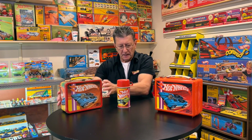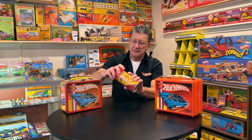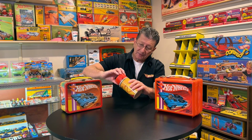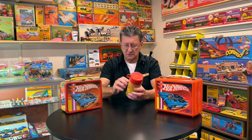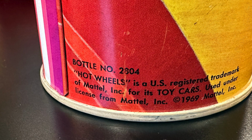So the thermos has the green Twin Mill on it. Got some Hot Wheels track on it. The cup and the cap. This one is complete, but I do need the metal thing in there. Never noticed that. Gonna have to go find one of those. And this also says Hot Wheels is a U.S. registered trademark of Mattel Inc. for its toy cars, used under license from Mattel Inc. 1969. Mattel Inc.